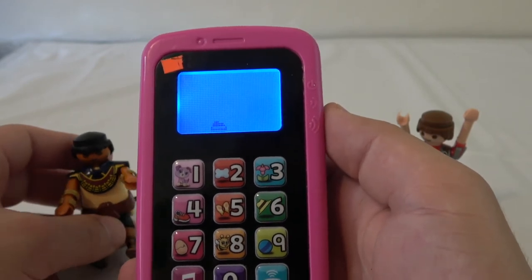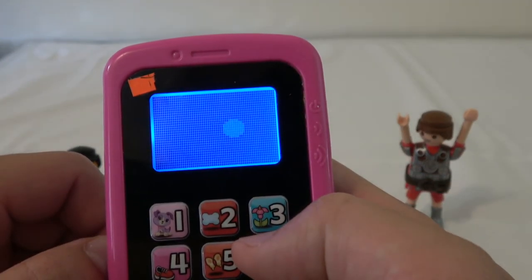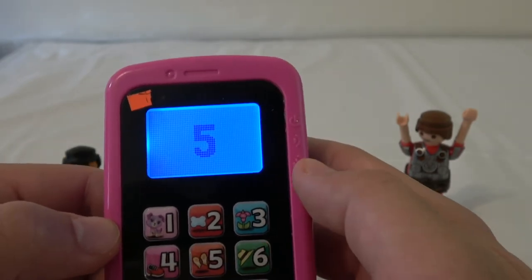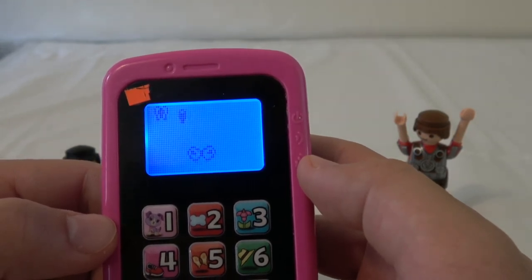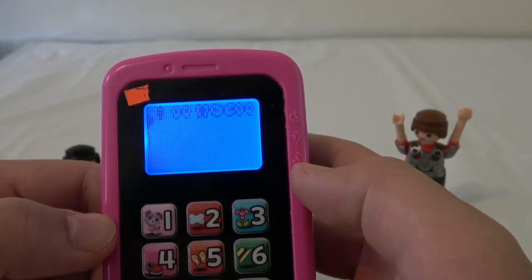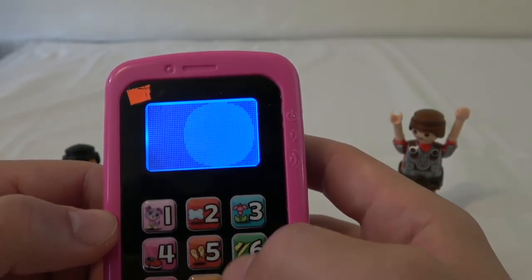Four shoes. 2, 3, 4. 4 shoes just came in. Isn't that cool? Let's press the number 5. Five butterflies. Oh, that's so nice. That is so beautiful and nice. Check out the butterflies. Oh, these stood in the nose.